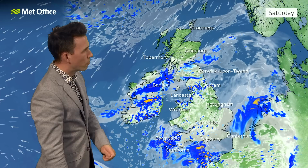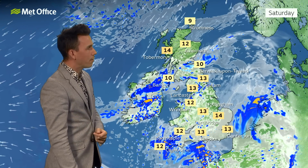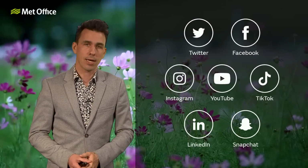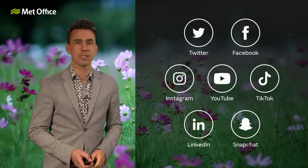And a keen breeze, that's going to make it feel a little bit cooler. 12 to 13 in the south. We're looking at still the temperatures reaching the mid-teens, perhaps even 17 or 18 Celsius for some of the west coast of Scotland. But by and large, temperatures across the UK are starting to fall, and that trend continues into Sunday as well as the start of next week. A northerly wind brings below average temperatures widely, especially as we start next week with the chance of some snow over the hills and mountains of Scotland.